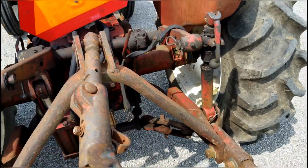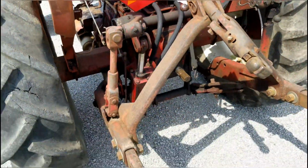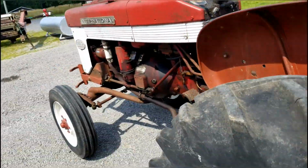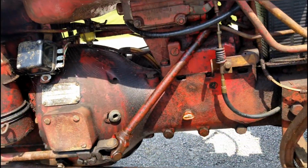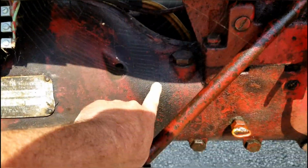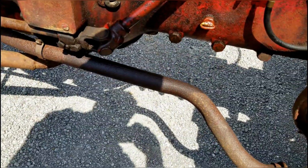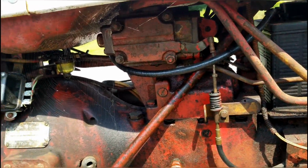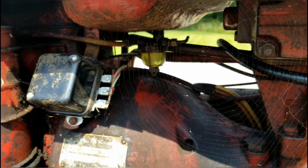it's like a homemade contraption on this thing. It's all welded up and stuff. He must not have liked the fast hitch that was on here. A little bit wet. I mean, can't tell if that's gasoline or oily. Doesn't smell gassy. Tiny little sediment bowl on there.